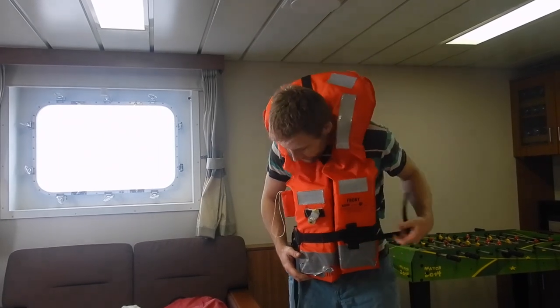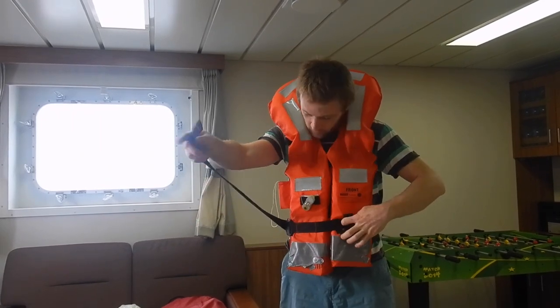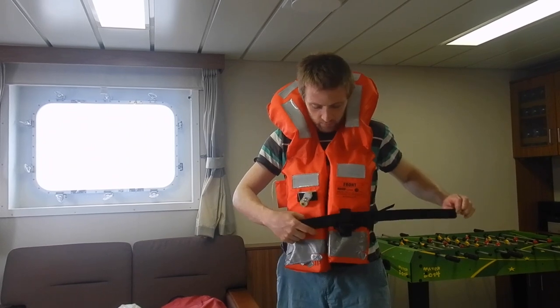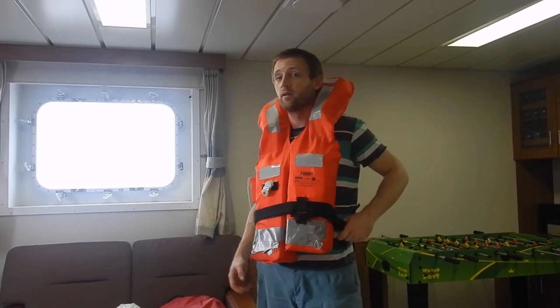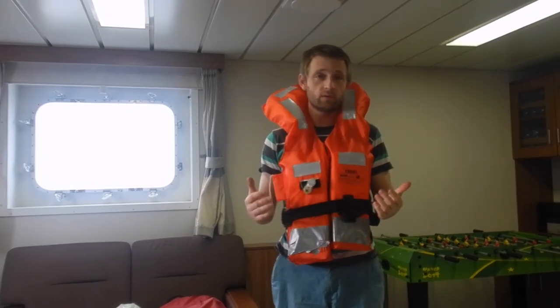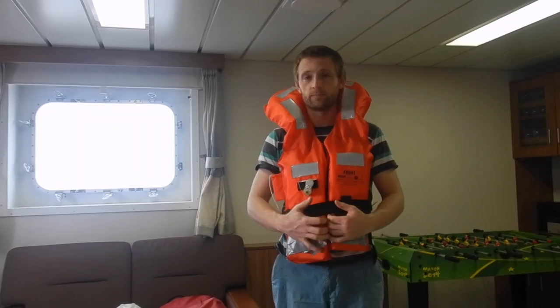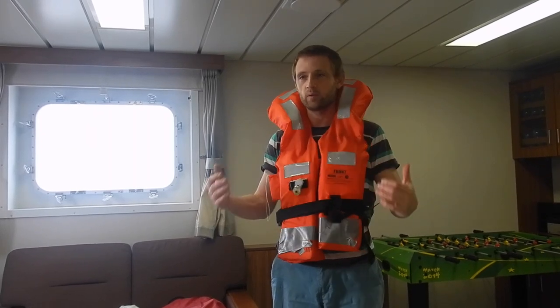A good practice, when I go on board a vessel, is that I check all the safety equipment to see what condition it is in. The sooner you find any problem, the faster you will be able to rectify it, and in case you need that equipment, it will always be available and ready.